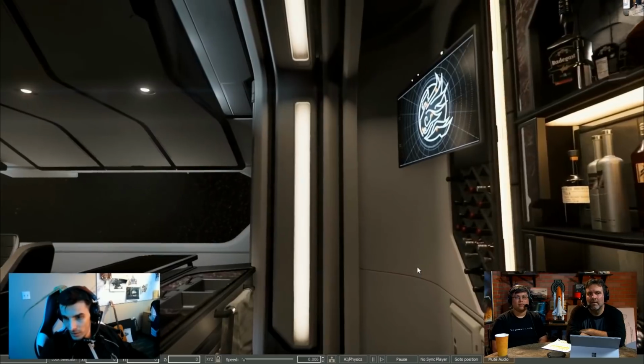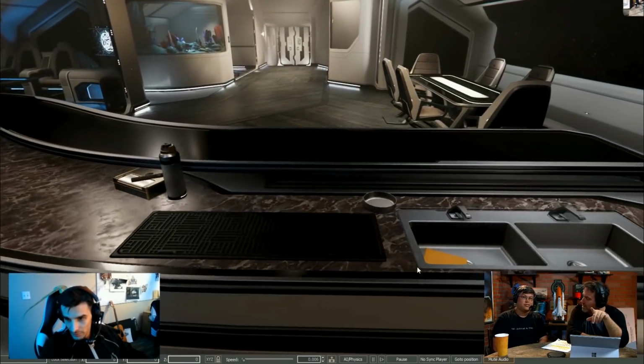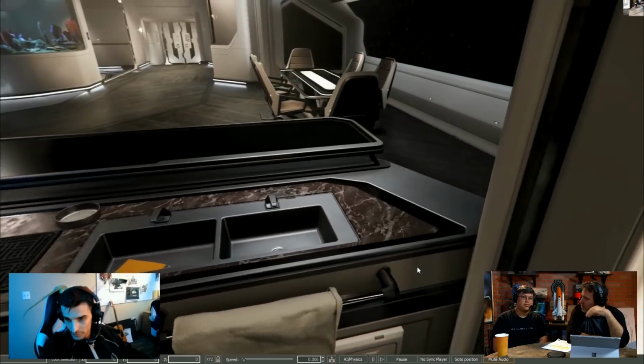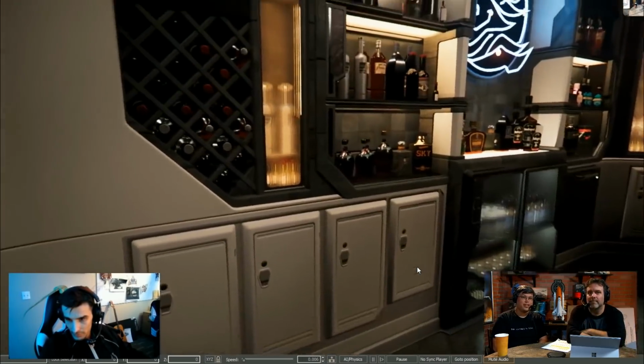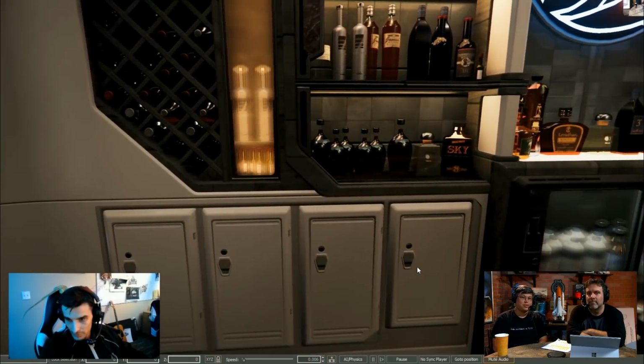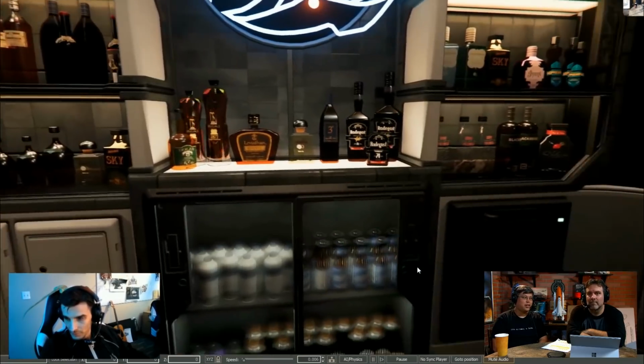Now, are these cabinets and everything that are underneath, are they going to be operable? Will we be able to open them? They are currently not openable. I think in the future we can make them openable. Right now they're just there in case there's something we want to access behind there.